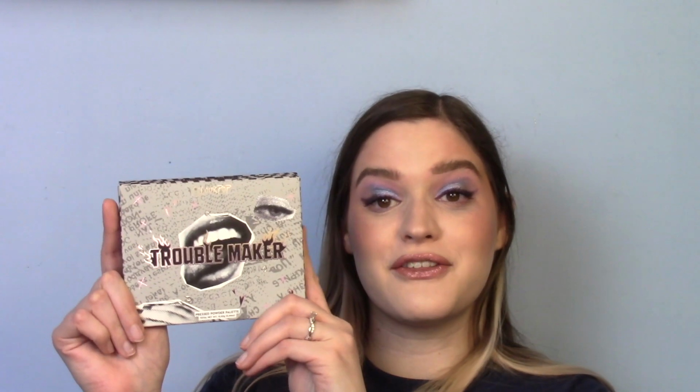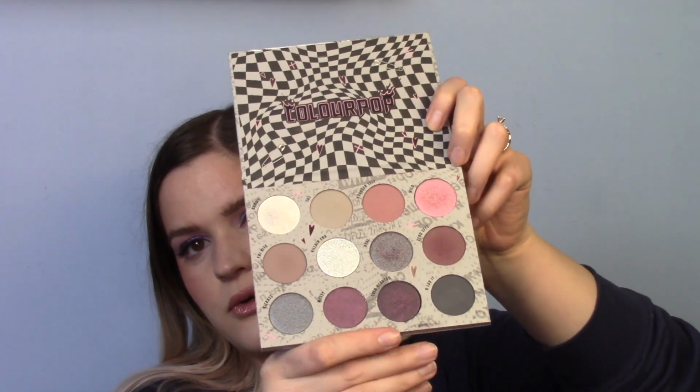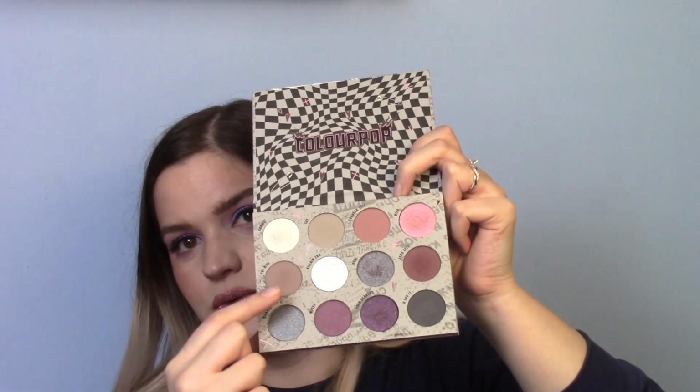And number 9, another from ColourPop, the Troublemaker palette. A cool tone lover's dream, honestly. I like this one a lot. I've been wearing this wild pink shimmer a lot at work with a cool tone in the crease. I really, really want to try doing a cool tone with these bright silvers. Haven't done that yet with this palette, but it is really nice. I enjoy this one actually a lot.